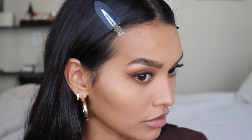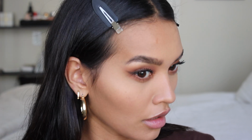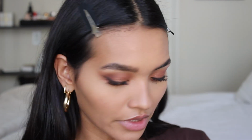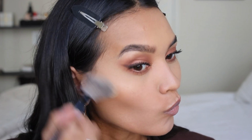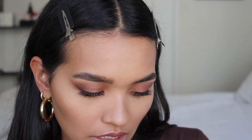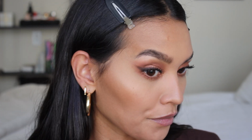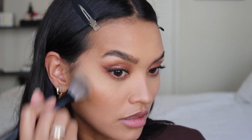Definitely a cooler. I was either debating between this one and the Macchiato one, but I don't know, let's see on this side. I don't know if I bought the right shade. It looks more like a contour than what I'm looking for. I don't know, we'll see.